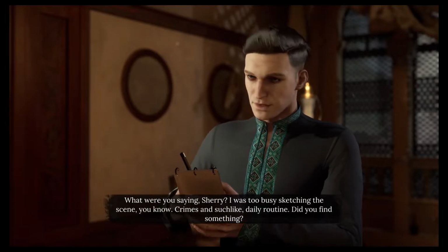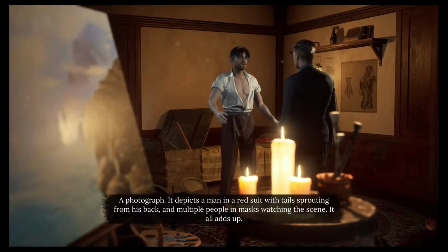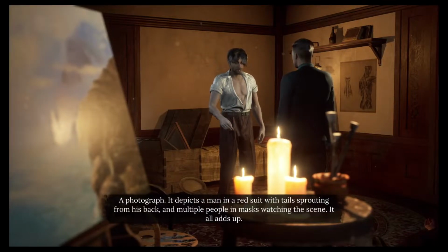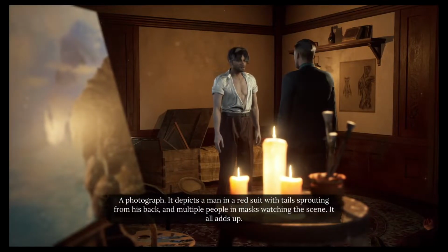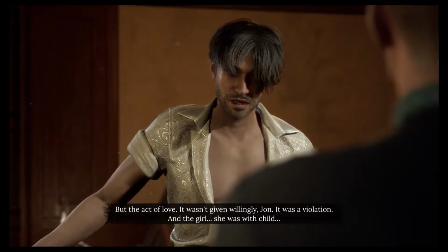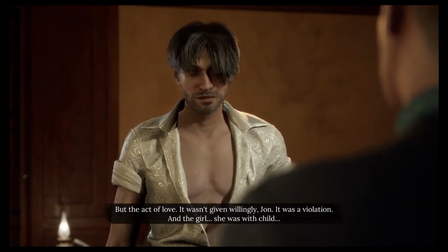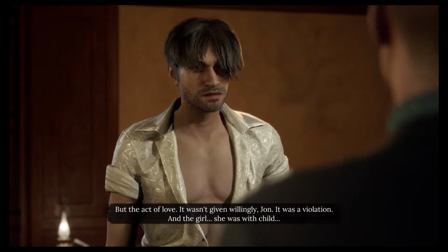Did you find something? A photograph. It depicts a man in a red suit with tails sprouting from his back and multiple people in masks watching the scene. It all adds up. But the act of love, it wasn't given willingly, John. It was a violation. And the girl, she was with child.